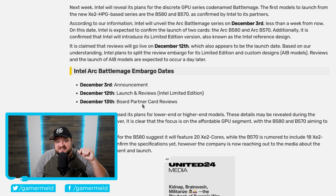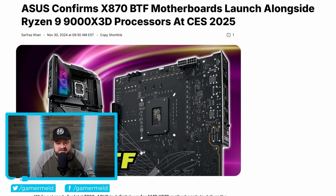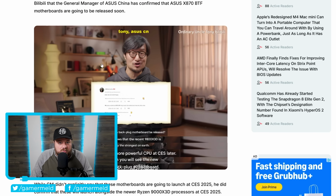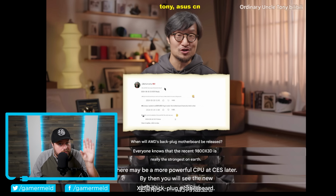Either way, Intel is definitely set to be the first of the big three to release their next-gen GPUs. Time will tell just how good those are. And the bean spilling doesn't stop there, as a new video from the Chinese creator, you can see it right here, Unicos Hardware, was recently asked about ASUS's backplug motherboards. Don't forget that these are the ones that basically hide the connectors. And according to him, the general manager of ASUS China said this.